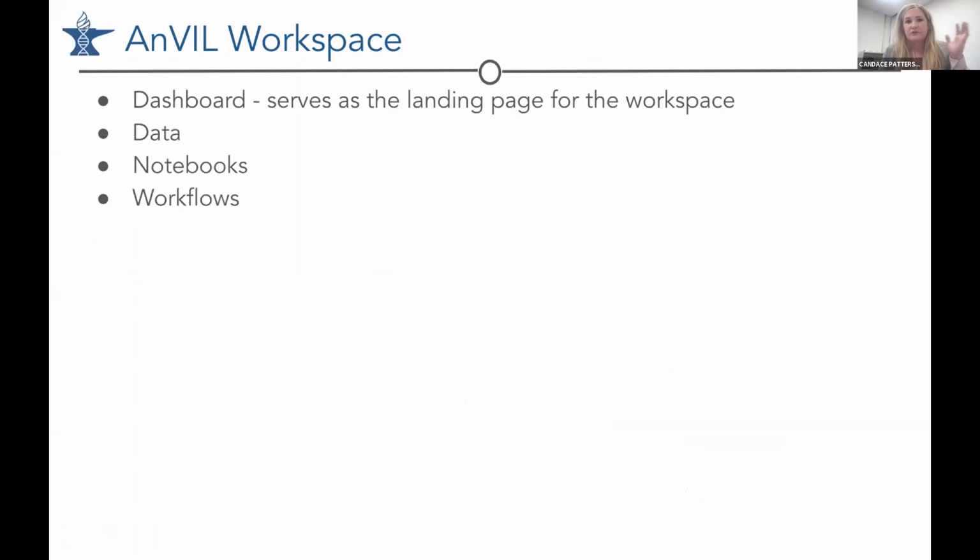So now that I've showed you how you would search for data and how you could apply for access, I'm going to take you through the AnVIL workspace. The workspace is made of a few tabs. I'm mainly going to focus on the dashboard tab and the data tab. Notebooks and workflows really tie into the analytical components of AnVIL and Terra, and that will be highlighted in Stephen's portion of the talk.